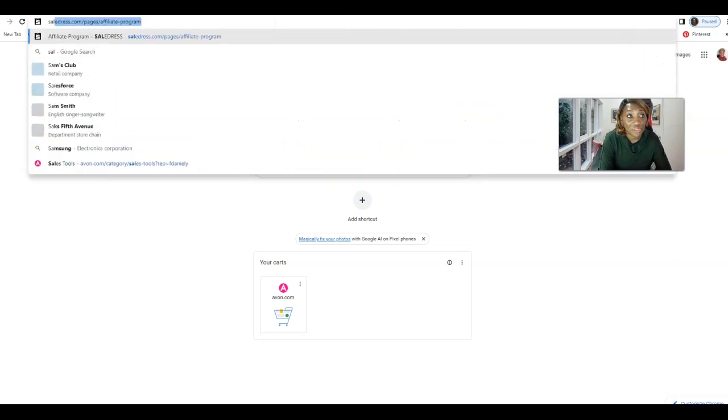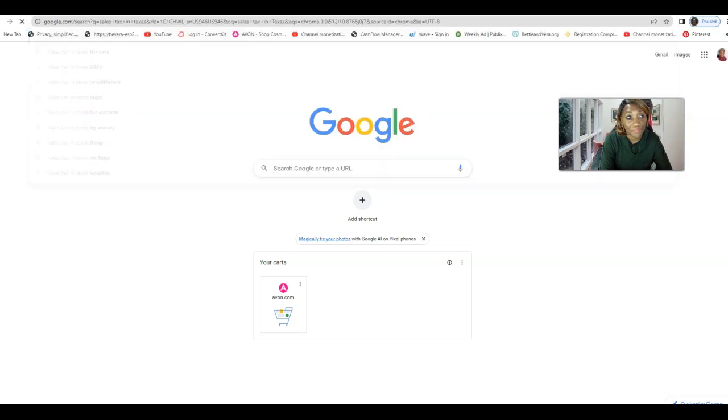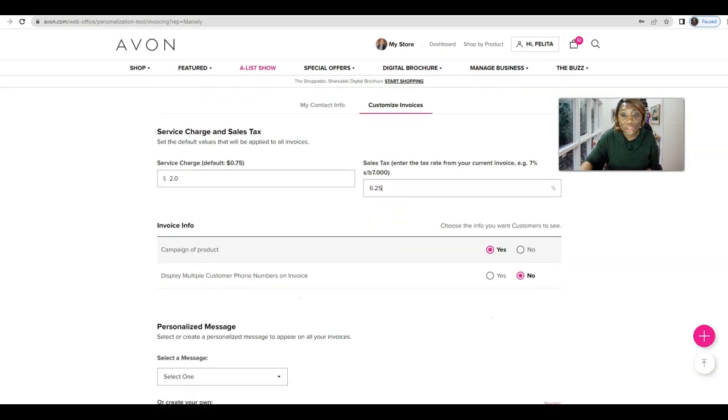So let's say, for instance, let's look for sales tax in Texas. Sales tax in Texas is 6.25%. It says the Texas state sales tax and use tax rate is 6.25%. So if you live in Texas, what you would put right here is 6.25. Okay.